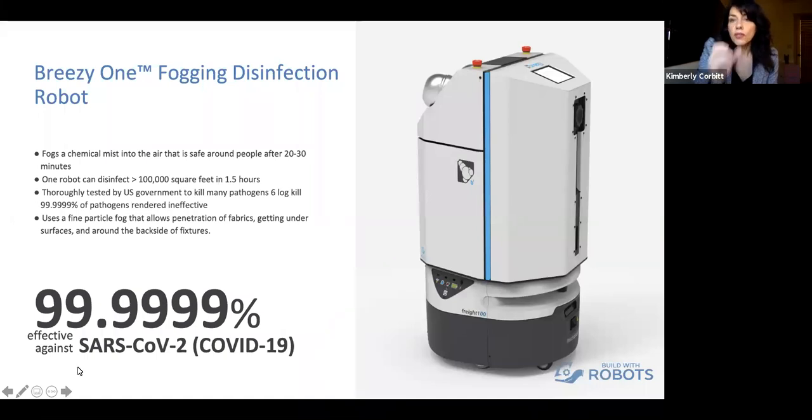BreezyOne is using chemicals that are on the EPA List N, so that 99.999% of pathogens are eradicated in your space every time you use BreezyOne. That means that if there are 1 million microbes in a square inch, after Breezy disinfects your space, there's one or fewer microbe left in that space. So it really eradicates all pathogens.